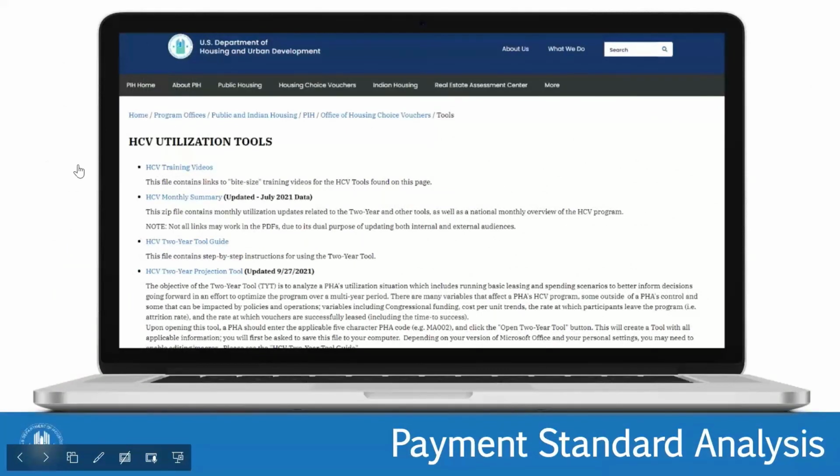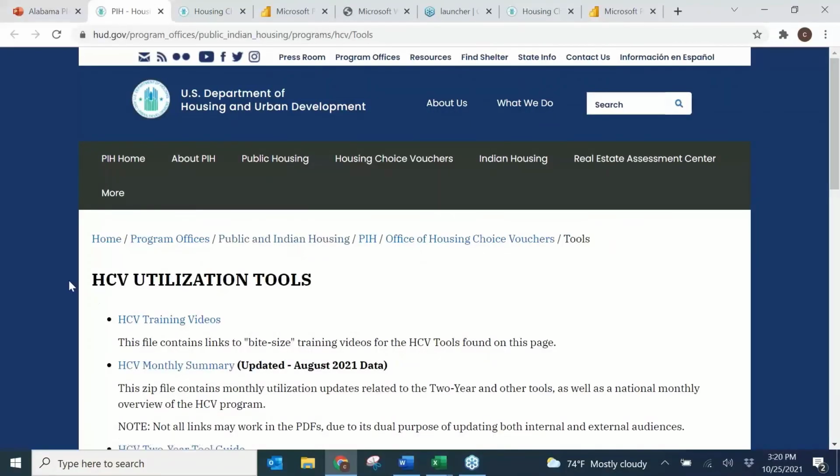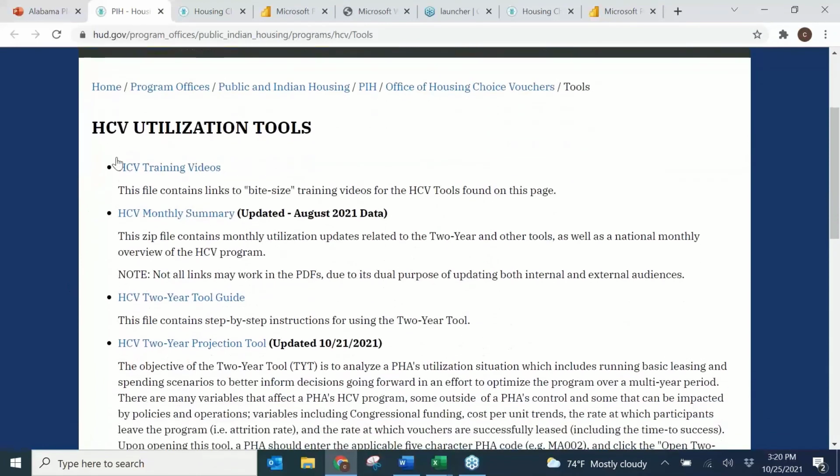If you've never seen this website, when you get the PowerPoint, you can just click on it, and it's a hyperlink, and it will take you. And actually, I'll just click on it. So HCV Tools, HCV Utilization Tools, right? You've got all kinds of information in here. From here, you can pull down HCV training videos regarding how to use the two-year tool.